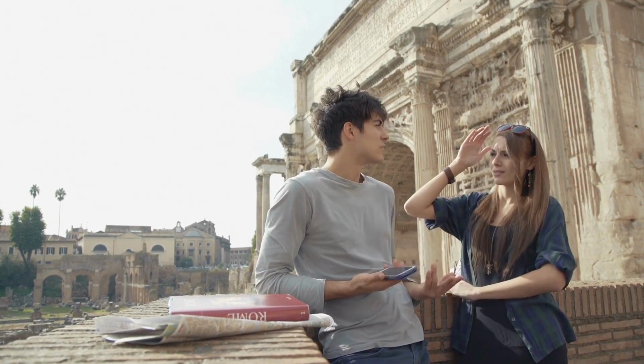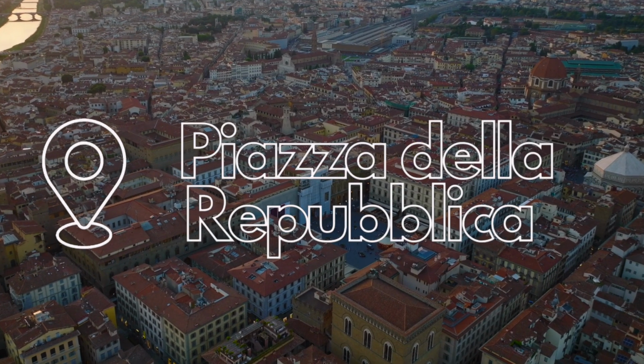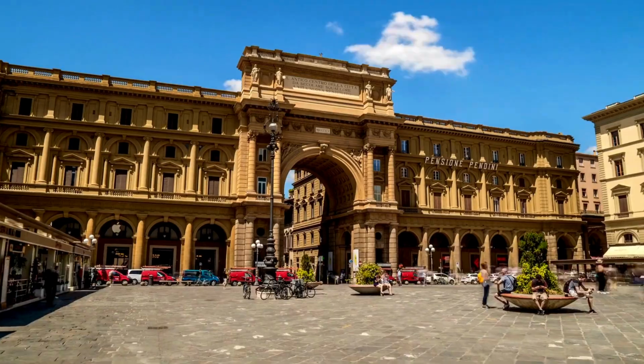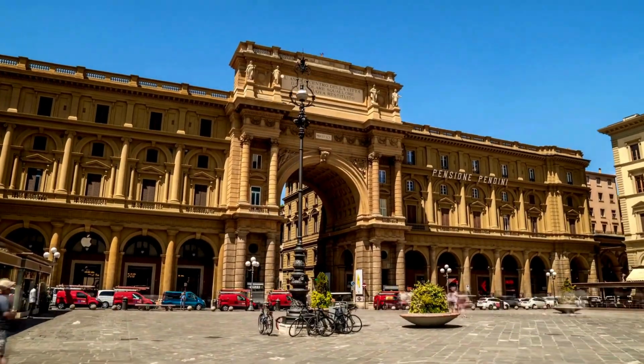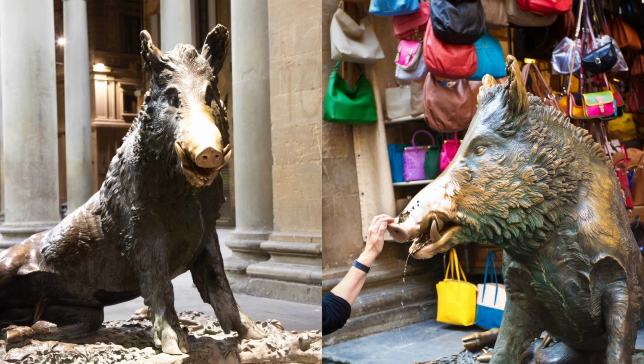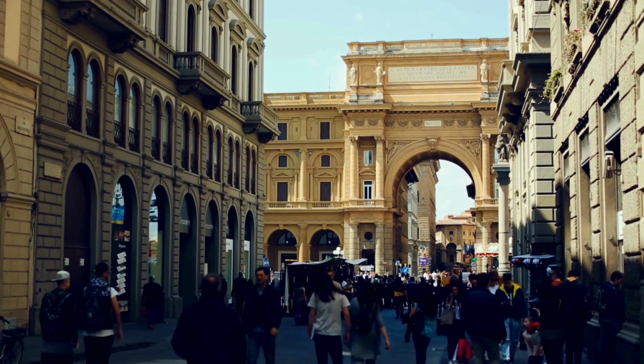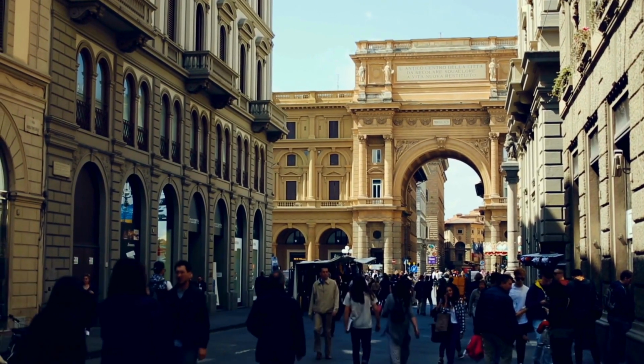After lunch, stroll through Piazza della Repubblica, which was the forum, the centre of this Roman city. Visit the charming Fontana del Porcellino, where tradition says rubbing the boar's nose will ensure you return to Florence one day, and immerse yourself in the vibrant atmosphere of this lively square.